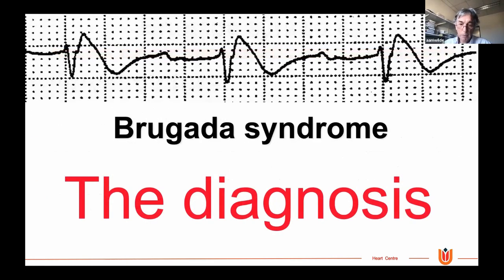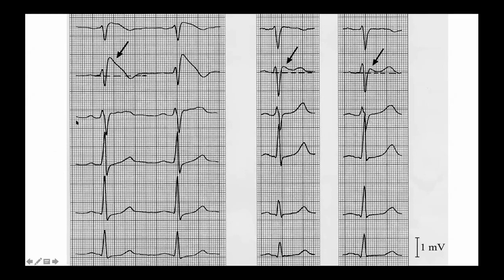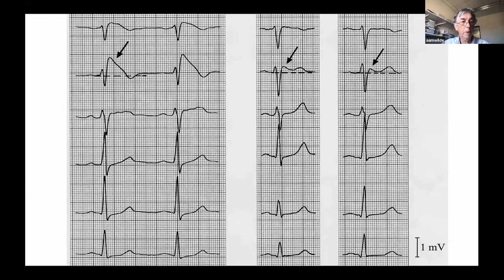And the diagnosis of Brugada syndrome is something that we do all agree on. These are the right precordial leads, lead V1, V2, 3, 4, 5, 6. And the abnormality in the EKG is here. In lead V1, V2, there is ST segment elevation, so elevation of the line above the baseline, and it should be at least 2 millimeters, as we have discussed in these meetings that Domenico just pointed to.